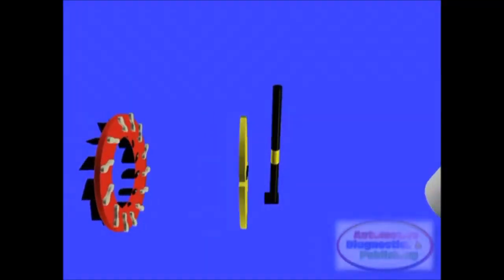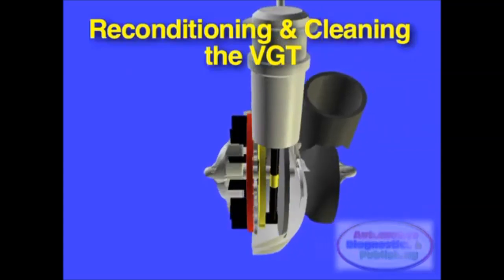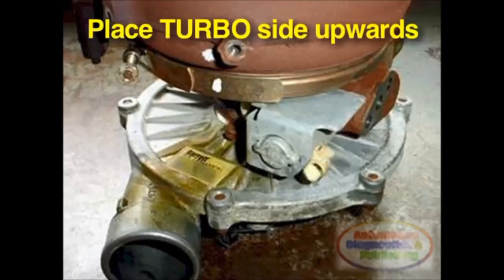Reconditioning and cleaning the variable geometry turbocharger is a mainstay repair in today's diesel repair industry. Disassembly is as follows. Begin by placing the turbo on a bench with the turbine side facing up.